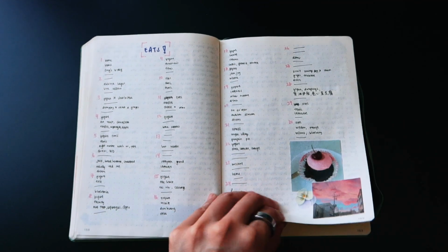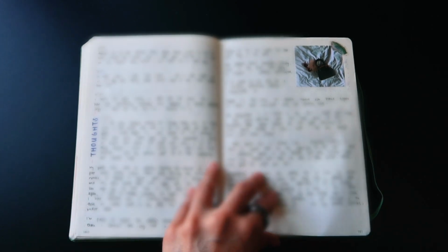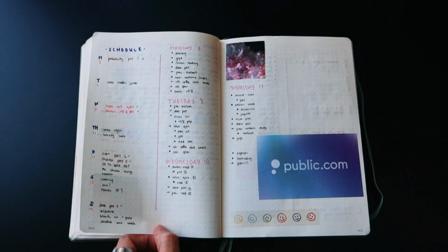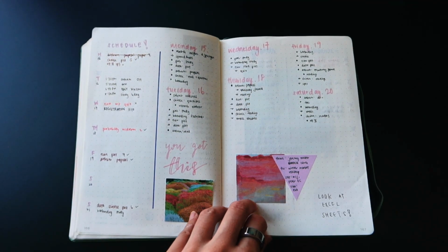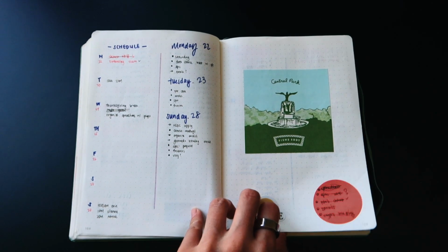And I also have a page dedicated to random thoughts. It's for me when I'm rambling. If I have anything on my mind, I just need to dump it out there, and that thoughts page is always there for me. And then here for the weekly spreads again, there are days there are empty spaces. There are days when it's Monday, Tuesday, and all of a sudden Sunday.